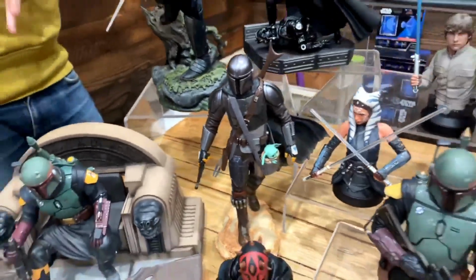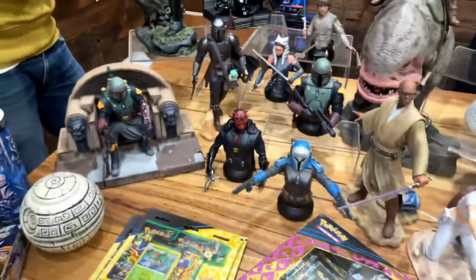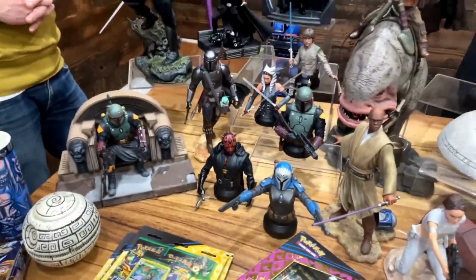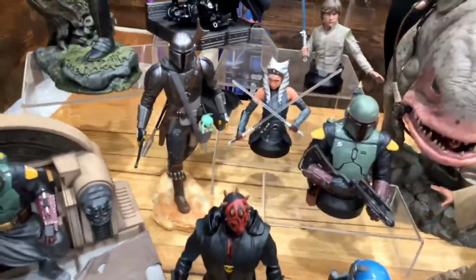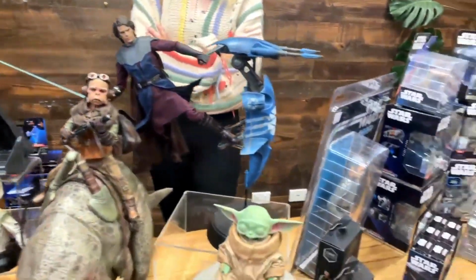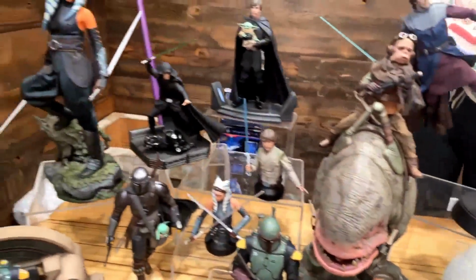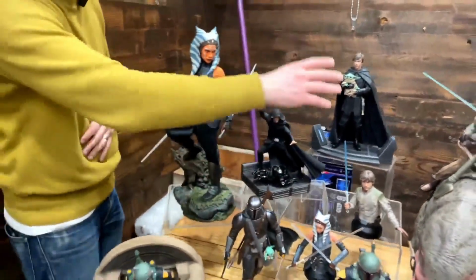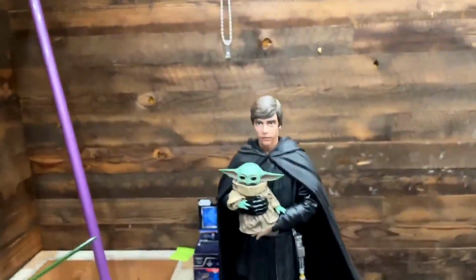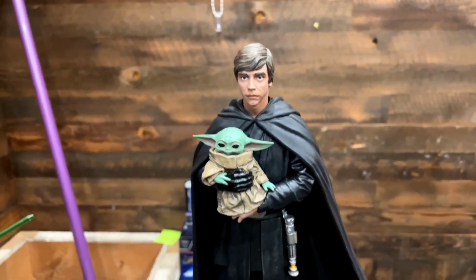Diamond Select Toys in this 1/7 scale, they're actually really affordable statues, and whilst you might not have a paint application that is as highly detailed as, say, something you would get from Sideshow, you get a really nicely sculpted, well put together, well presenting collectible for what is a very affordable piece. So also in that same collection, we have Luke Skywalker here with Grogu from The Mandalorian Season 2.